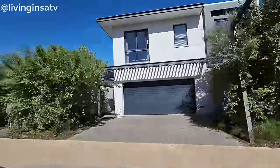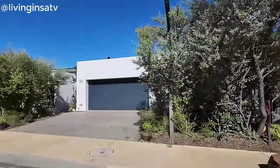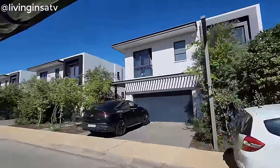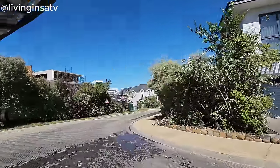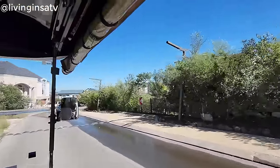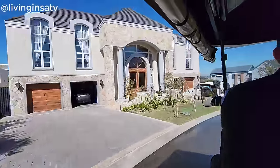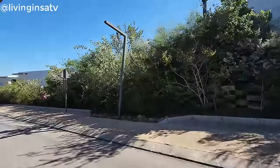This is what we would call a cluster development. So these are smaller units, three bedrooms, about 230 square meters. $100,000 for something like this, which is a normal price, or about $2,000 a month for the rental. $30,000.